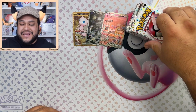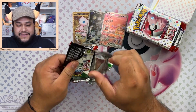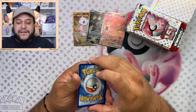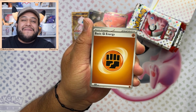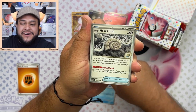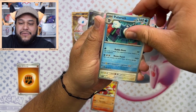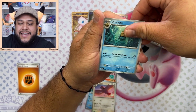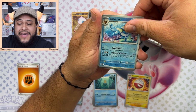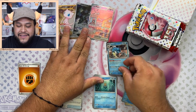Let's do it. First pack of the day. Gold card for you. We're only doing one to the front. Starting off with a Grass energy, going into a Shellder, Helix Fossil, a Slowpoke, Magmar, Poliwrath, Pidgeot, Ammonite, Reverse Electrode, Reverse Vaporeon, and a Gyarados for our first holographic of the day.